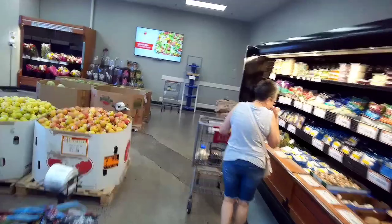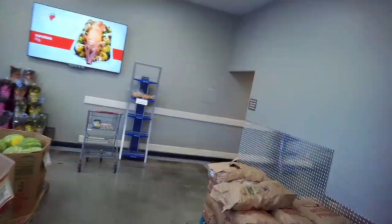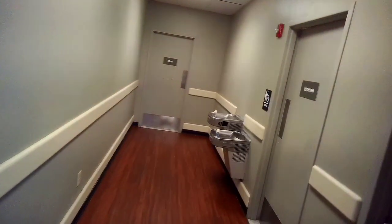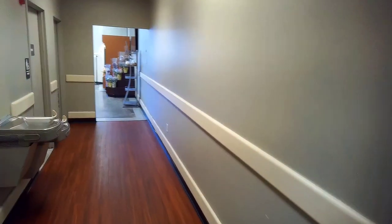I've been driving for quite a bit, so I had to see a man about a horse, so pardon me. I won't be long, I promise you that. Just find where the boys' room is. Where the boys are.